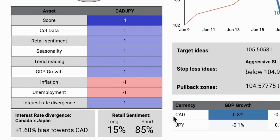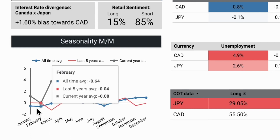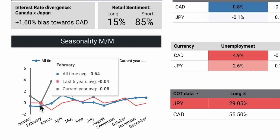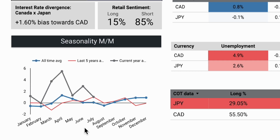Now, seasonality is always really interesting to look at, because we can see the all-time average, last 5-year average, and current year average for how this currency pair, whatever you're looking at, currency pair, commodity, indice, anything that we have here in the Edgefinder, you can see how it moves month to month. So we are in the month of July now, and if we take a look at that, the current year average is at a 1.01, last 5-year average the same, and all-time average 0.05.